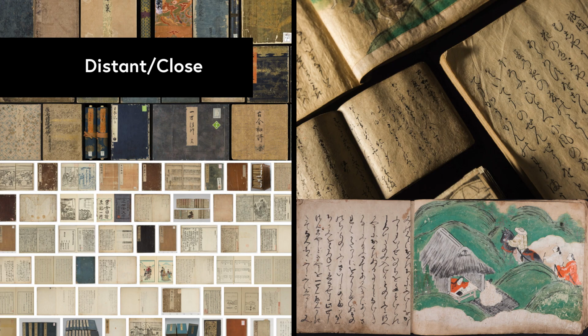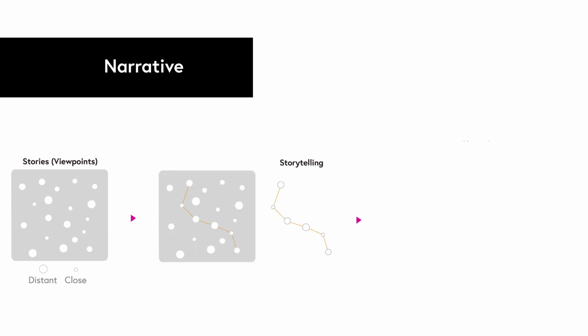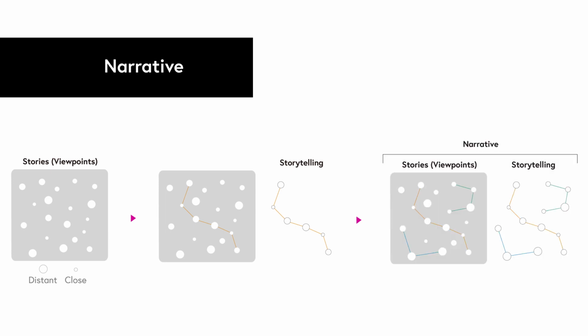Very briefly, in this work, the concept of close and distant reading enables learners to capture the wide variety of characteristics that appear in Japanese books beyond the written text. And for the narratives, although there are a considerable number of studies, in this work, first, stories consist of viewpoints in distant and close scale. Then, the learners form a series of stories as pathways. And then, every single aspect of story and storytelling becomes a narrative, with an extensive range of interpretation of bibliographical information.